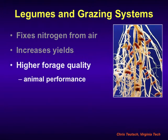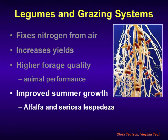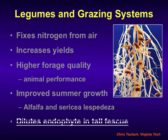They increase yields, and of course adding legumes like clover to your stand is going to increase forage quality and subsequently animal performance. And they can also improve summer growth. If you choose a deep-rooted legume like a red clover or an alfalfa or Sericea lespedeza that's got a deep taproot, you're going to be able to find more water in the soil during the summer months than you would with the grass plant whose roots are all in that upper 8 to 10 inches of soil.